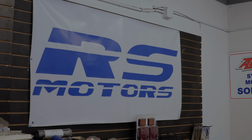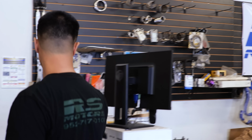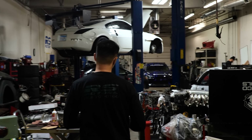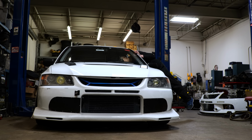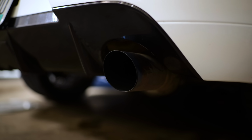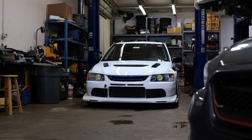Well, when the Japanese market came to the US with a turbocharged four-door all-wheel drive, it was the WRX, which is in 2001, 2002. You know, the STI didn't come out until 2004. So when the Evo came out right after the WRX, it was an instantly better car. So the Evo became the go-to for the four-door turbocharged all-wheel drive. Then the STI came out, and it became a battle from then on.